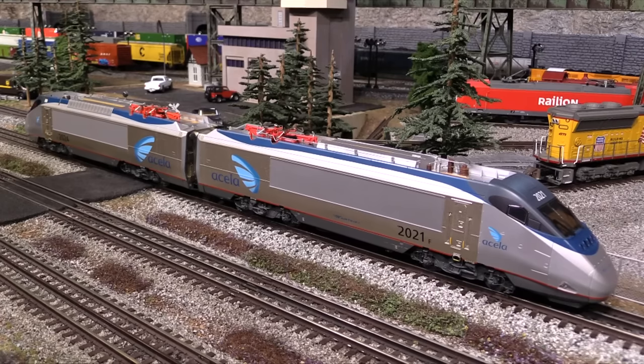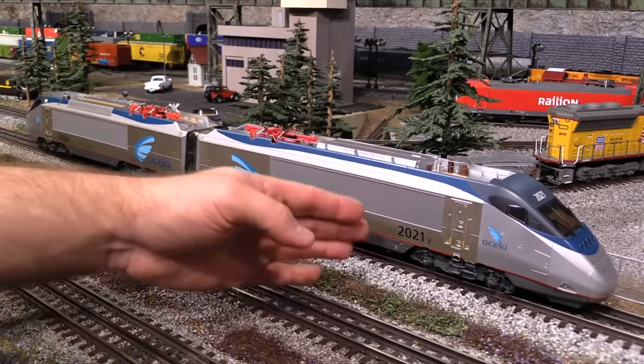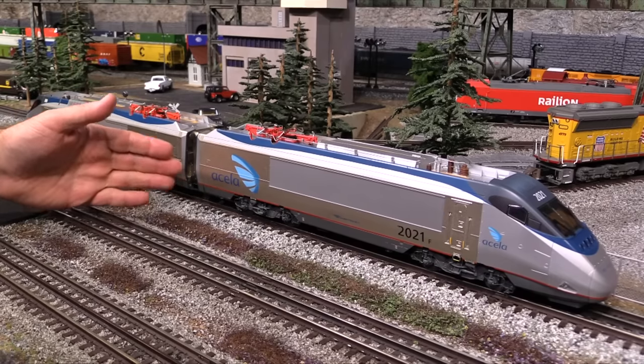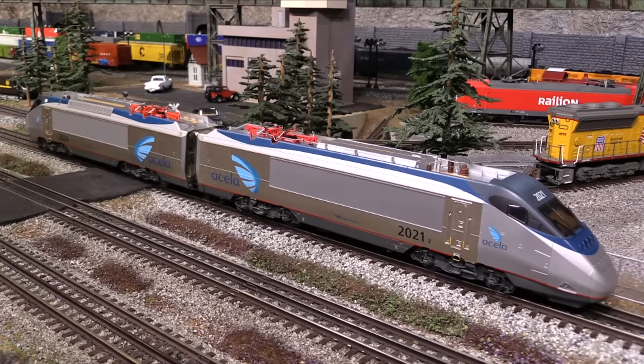All right, so because the Acela is such a long train set, there's really no way to get it all in one shot. So we'll start off by checking out the locomotives that operated each end first, and then we'll check out the passenger cars after that. So we've got two fully functioning locomotives here, 2021 and 2024, and they are basically identical. The only difference is the road numbers and the fact that one of these has a male coupler, the other one has a female coupler. I'll show you those in just a moment.